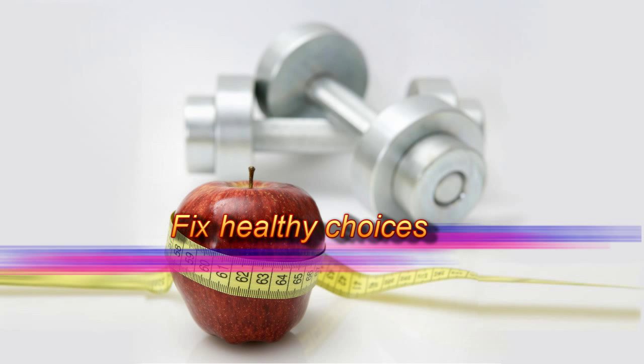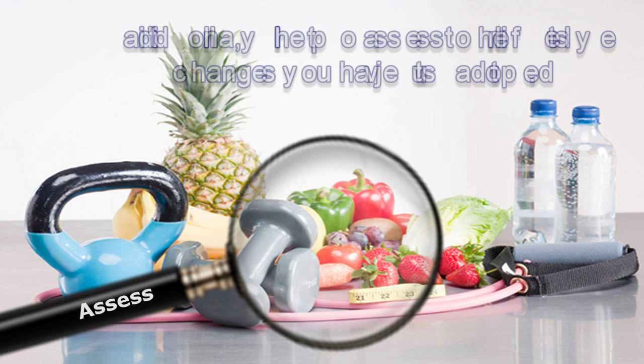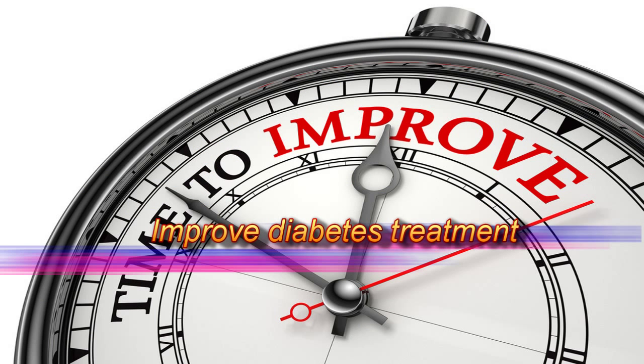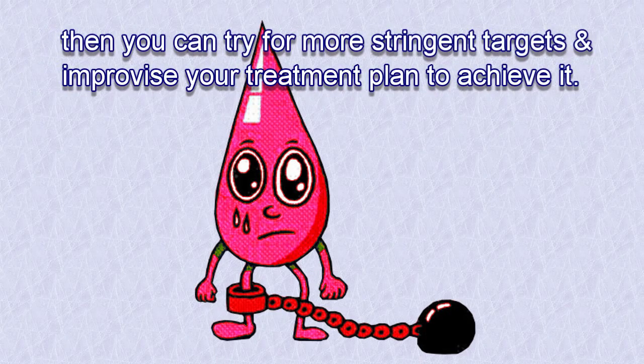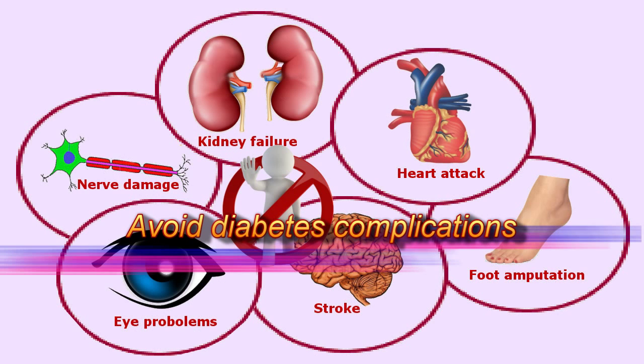Fix healthy choices. A1C not only helps assess your diabetes medication, additionally, it helps to assess other lifestyle changes you have just adopted. Improve diabetes treatment. Once you have achieved your target A1C, then you can try for more stringent targets and improvise your treatment plan to achieve it.